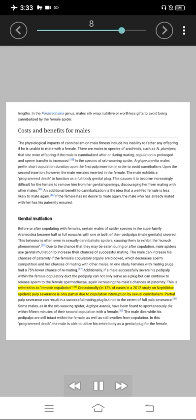Occasionally, in 12% of cases in a 2012 study on Nephilidae spiders, palp severance is only partial due to copulation interruption by sexual cannibalism. Partial palp severance can result in a successful mating plug but not to the extent of full palp severance.